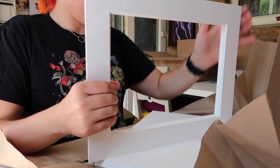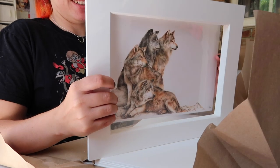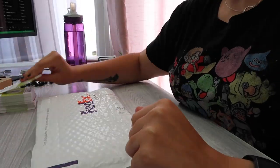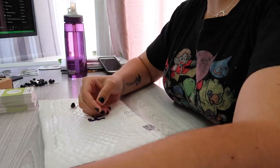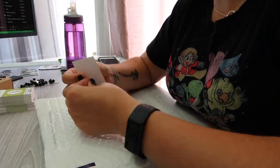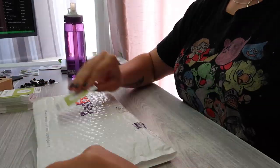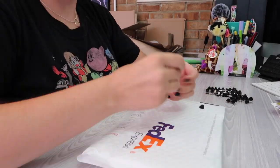The right size, I think. I hope these are the right size. Yay! Yay! Thank you.